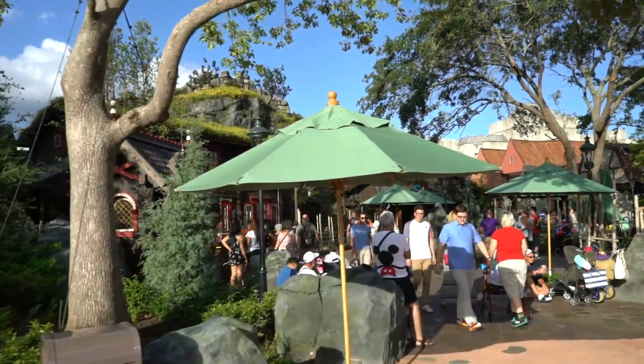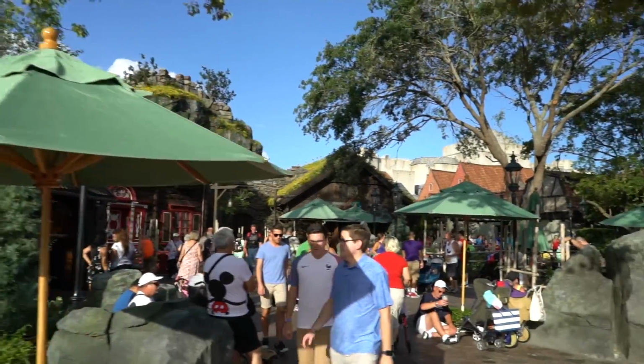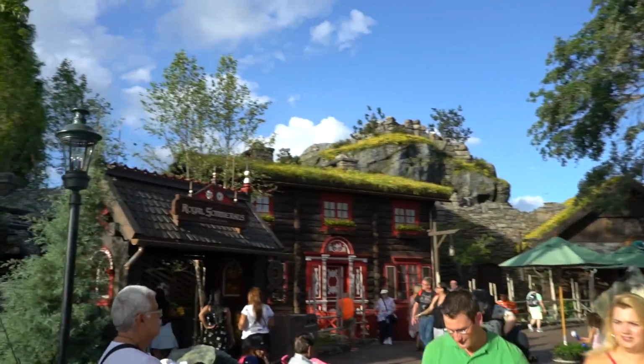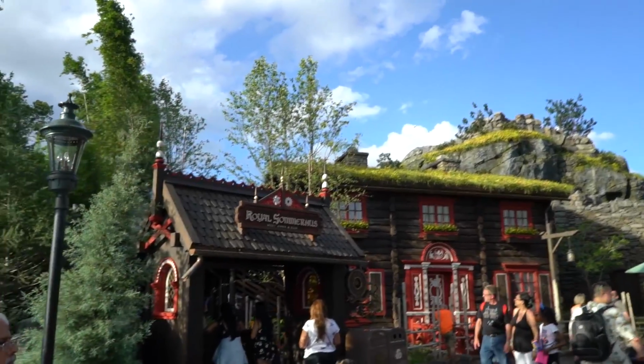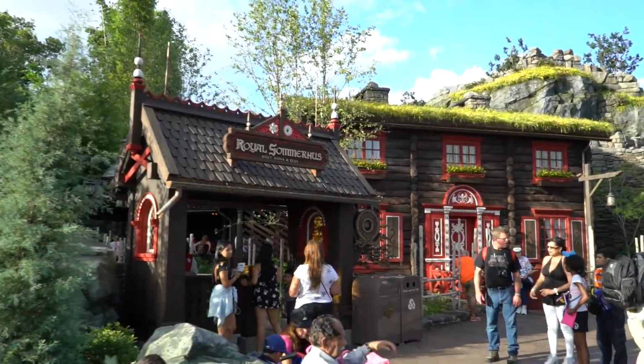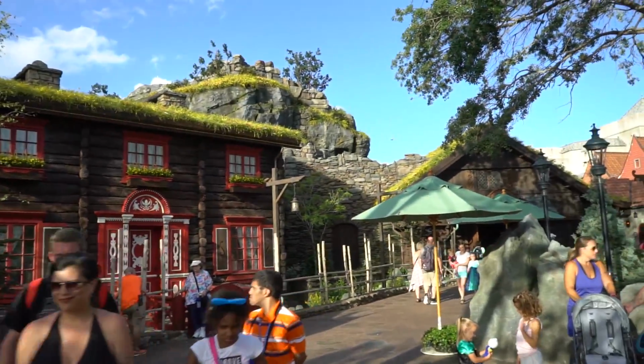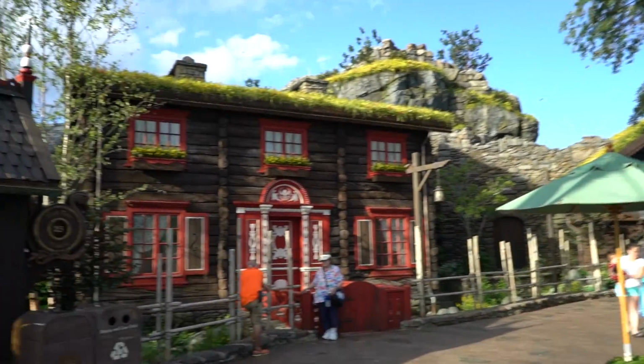All right, so the walls are down over here at the meet and greet for Anna and Elsa. Actually, the walls are down everywhere. But this is the new Royal Summer House Anna and Elsa meet and greet. 25-minute wait right now, which is much better than it normally is at the Magic Kingdom. Pretty awesome.